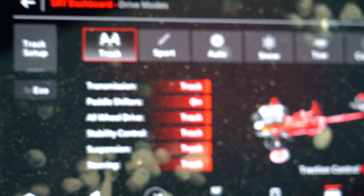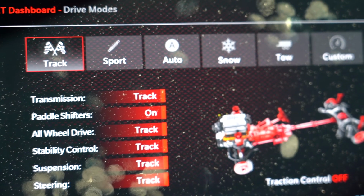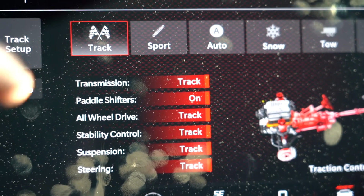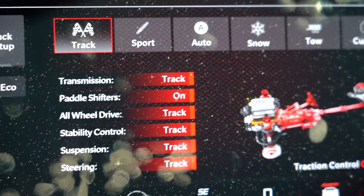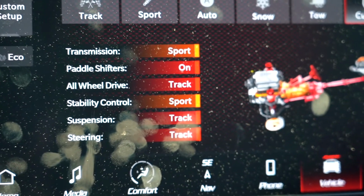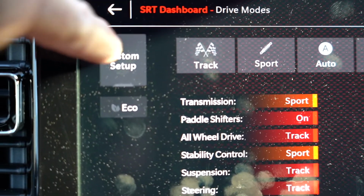Once you press it, that's going to display on the oversized touchscreen system all the driving modes from auto, snow, tow, custom, sport. But most importantly for most of you, the track modes lets you know how the transmission, all-wheel drive, paddle shifters, everything is set up. And of course, you can go to the custom mode over here. That's going to give you all the ways to set up personally how you prefer, and that's going to be done with this custom setup on the left side here.